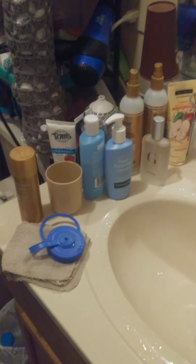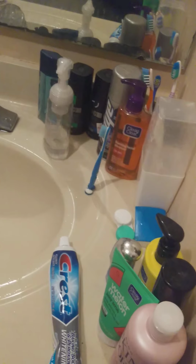We have this lovely mirror. I bought this right before we got married, so we've had it a little over 7 years. Guess while we're here, the bathroom is right here. Got my bathrobe up there. It's not a big bathroom. We've got a lot of stuff, but it's kind of sort of categorized.